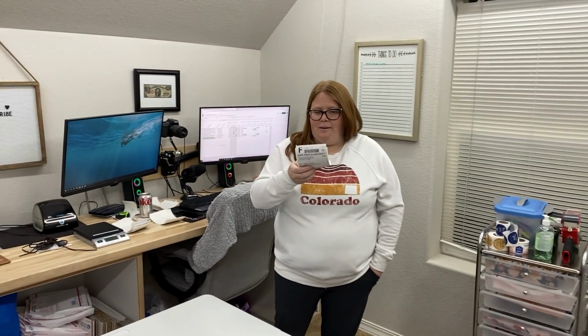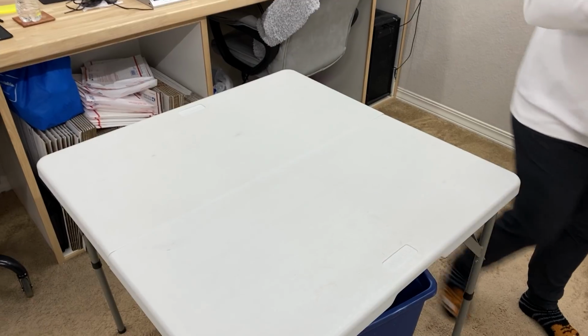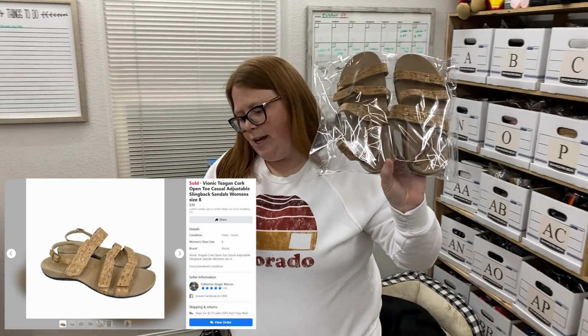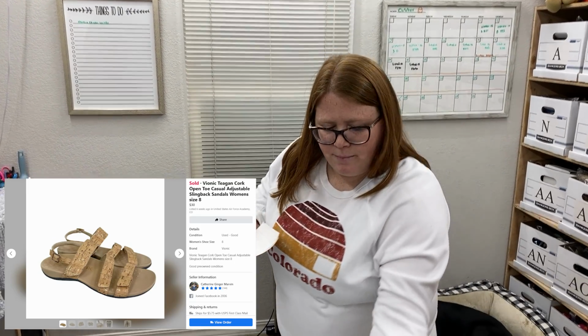Hey guys, I did separate them per platform again just because there's so many and our table is this big. We're starting with Facebook today. Alright, so these Bionic cork sandals, I have $8.96 into. They sold for $30 plus shipping on Facebook, so that was awesome.